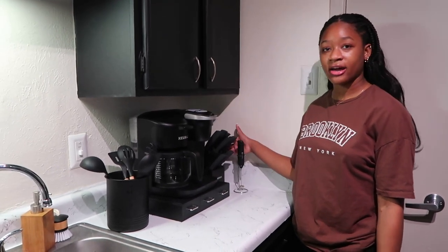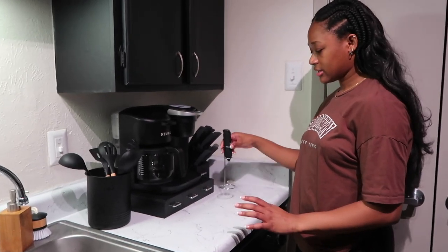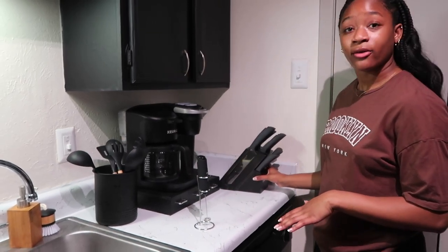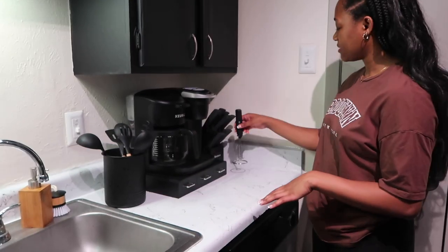Pods. We have our knife holder right here. This is my frother, you know, for my greens and things. I bought this like a year ago, and I specifically bought it in black because I knew we were gonna be moving. Here's the knife holder. It just discreetly goes back there.